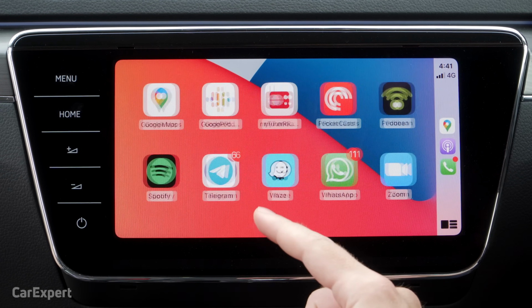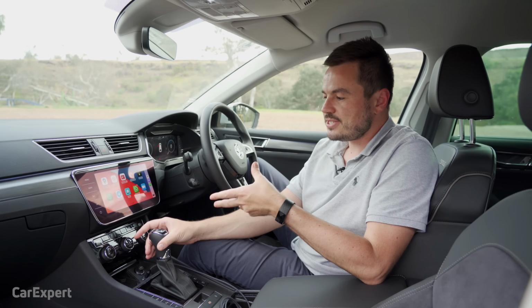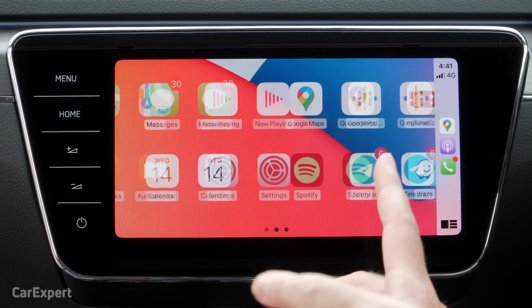Unfortunately though, you don't have much freedom in terms of the applications that can run on Apple CarPlay. So Apple is in charge of what it approves here, and there's not a huge list.